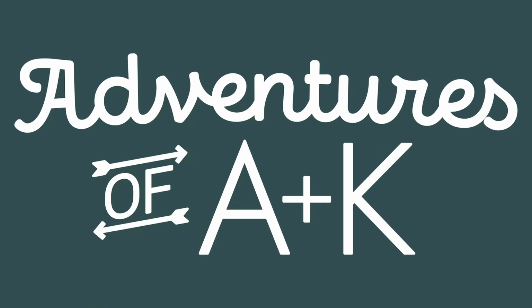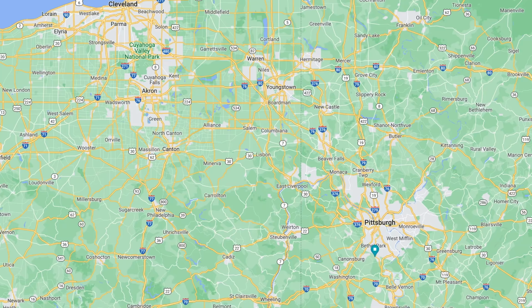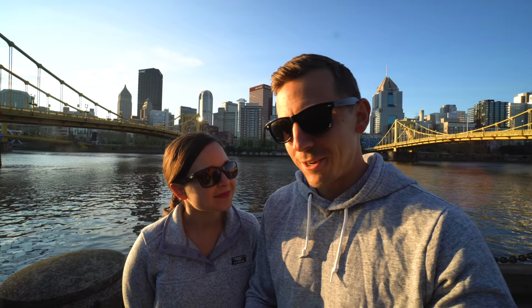After spending a day hiking, biking, and training our way through Cuyahoga Valley National Park in Ohio, we have made it a couple hours east to Pittsburgh, Pennsylvania. My mom's side of the family is all from near Pittsburgh, and growing up, I came here a lot and always loved coming to Pittsburgh, so I'm super excited that I'm back here and we can explore it together.